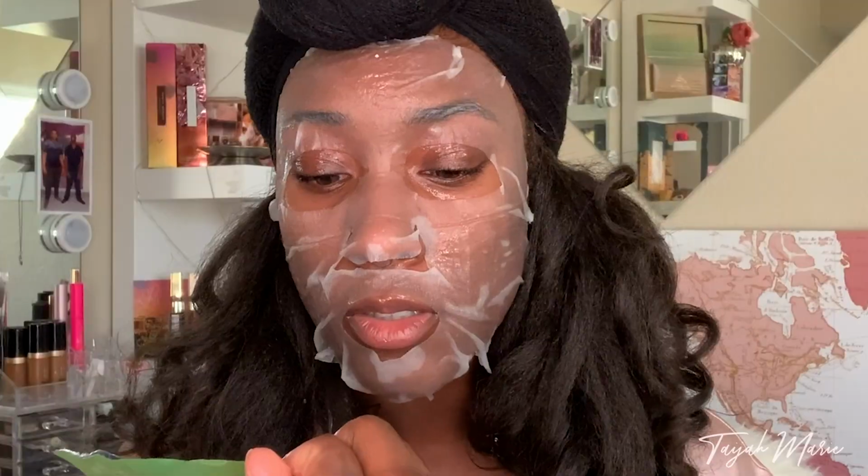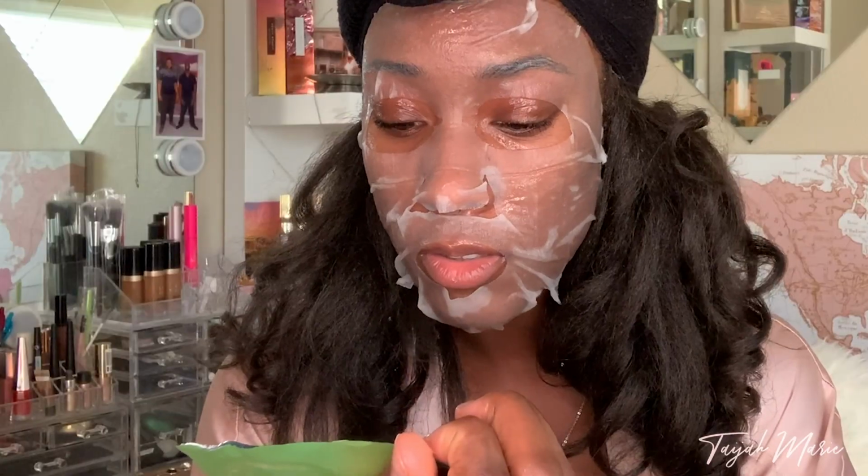So I'm just gonna let this sit on my face for 20 minutes, right? I'm gonna leave this on my face for 20 minutes, and it has so much stuff left over. Oh my gosh. Look at all this. This is the juiciest face mask I ever used.